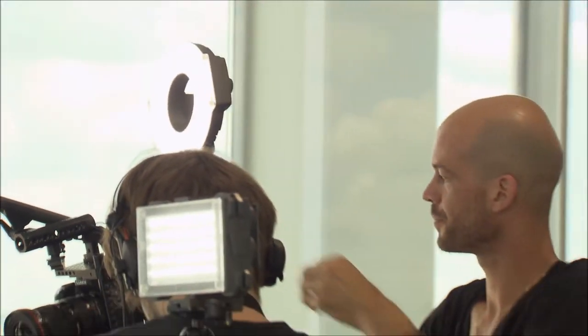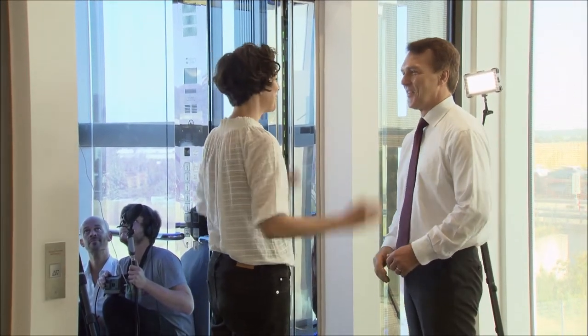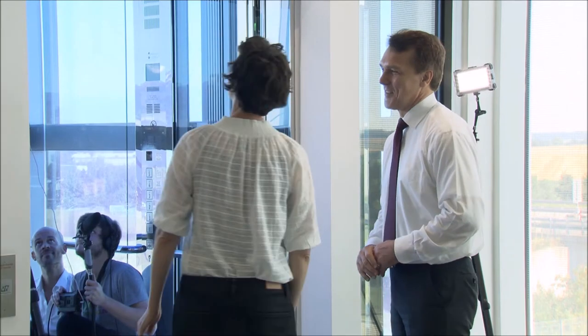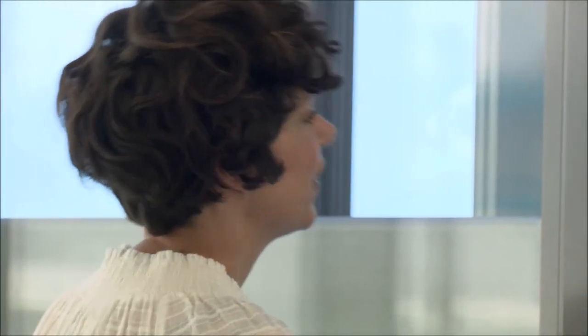Peter Fenkel, the CEO of ZIEHL-Abegg, is already waiting for her when she gets out. Welcome to ZIEHL-Abegg, he says, greeting the reporter. She's eager to know where the electric motor for this super elevator is located and how such an electric motor actually works. This is the lead-in to the factual story for the Show with the Mouse.